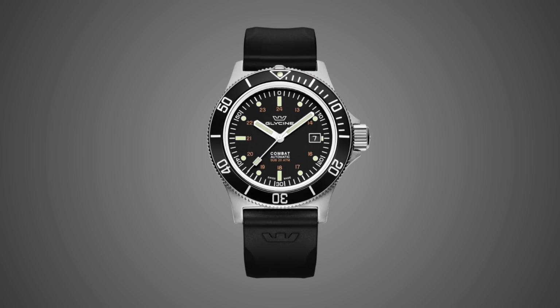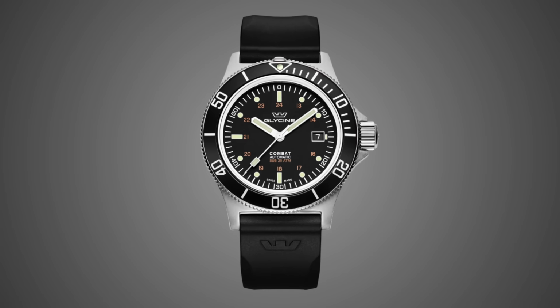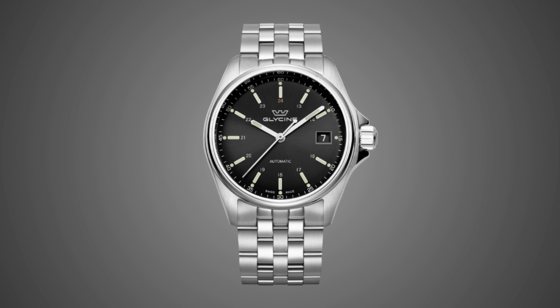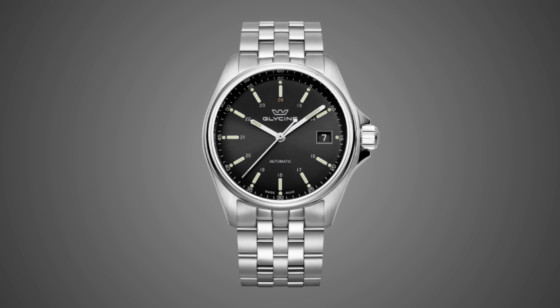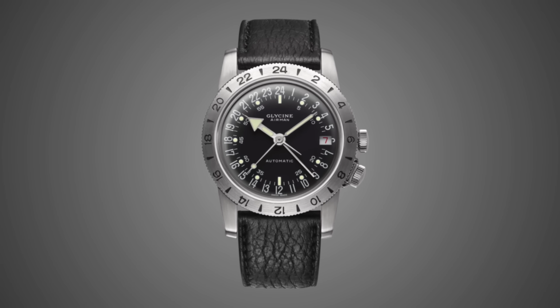Now, I have owned the Glycine Combat Sub, big fan of those watches, just a little bit too large for me. That was one of my first dive watches that I owned when I was first getting into things. But Glycine also has some rich history in regards to connection to military issued field watches and military watches in general. There's a lot of vintage Glycines that were available at PXs during the Vietnam War as one of the emphasis points of this. You also have the Airman and what was done there. So a lot of military history in regards to what is going on with Glycine.